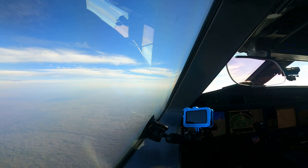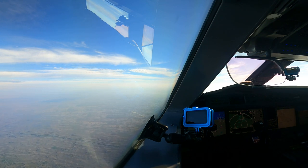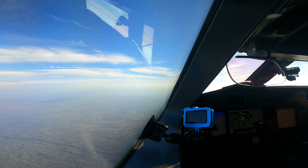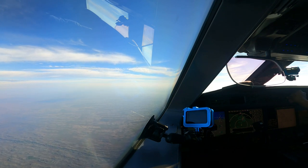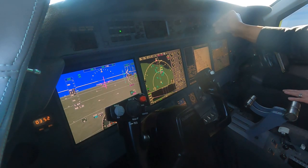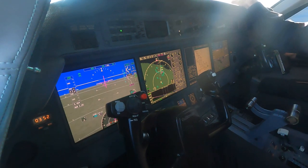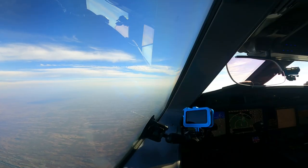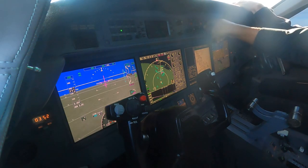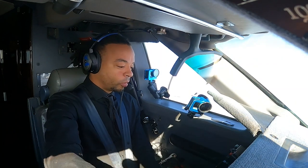Eastbound 1,400 indicated. Looks like you're on the North Perry final. Looking for traffic, 5-4 Echo. 5-4 Echo, 10 left, heading 260 vector for the traffic. 260, 5 Echo. Traffic 1 o'clock, 5 miles westbound, 3,000 feet indicated. Looking for that traffic. Turn right heading 120 vector for the traffic. 120 degrees. 120.